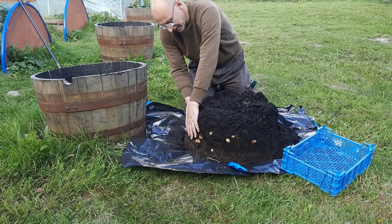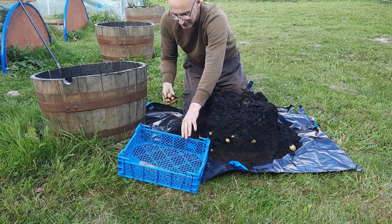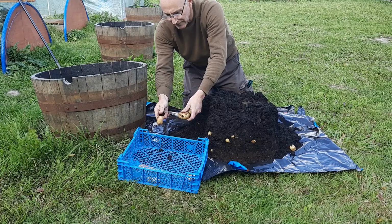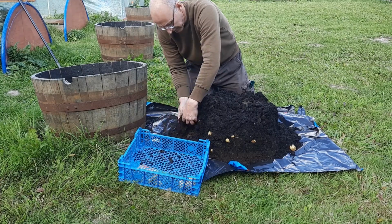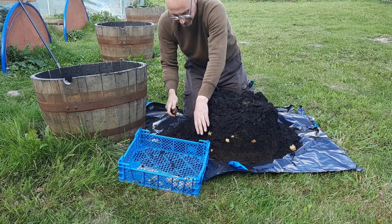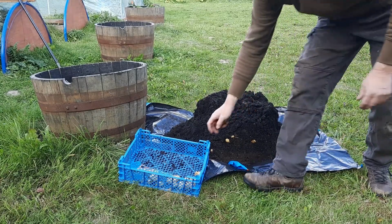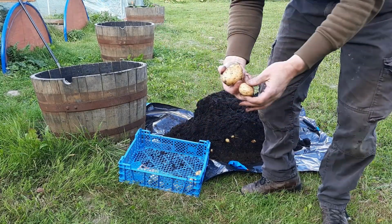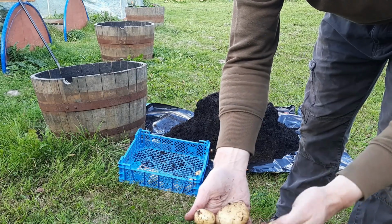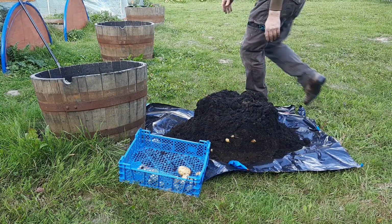Well, I can already see lots and lots of potatoes. There's a lot in here. I don't know if you can see or not, but they're coming out really clean. No scab or splits or anything. High hopes for this barrel, I think.